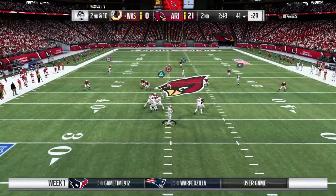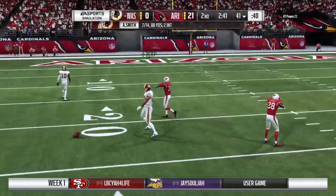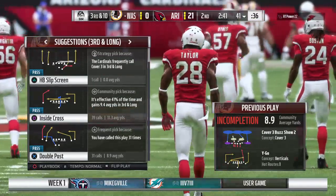On 2nd and 10, Smith looking long for his tight end read. And incomplete there. A nice hit jars the ball free and brings up 3rd down.